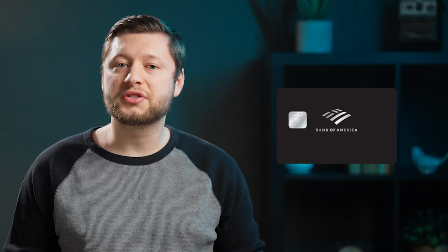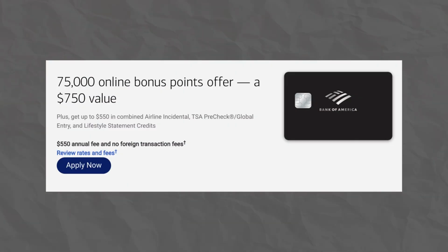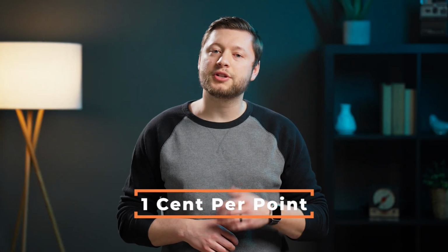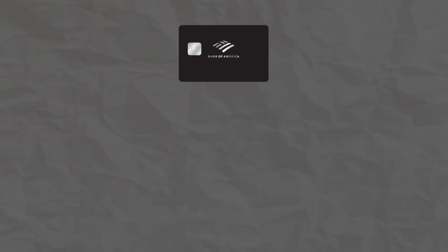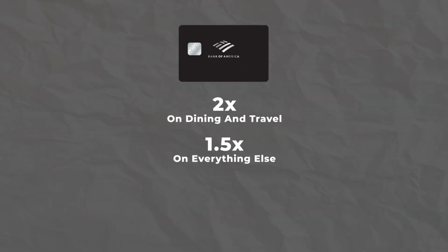The Premium Rewards Elite Card has a $550 annual fee and a current welcome offer of 75,000 points after spending $5,000 in the first 90 days of card ownership. These points are going to be worth 1 cent per point, which makes this welcome offer worth $750. On this card, you're going to earn 2x back on dining and travel, then 1.5x back on everything else. Now, I think these multipliers are extremely low considering the annual fee.